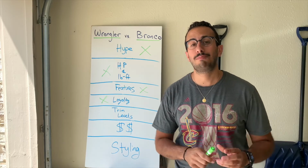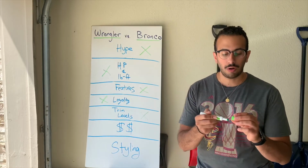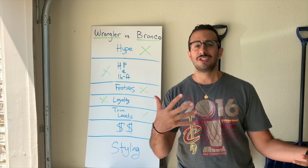Now this one's kind of tricky, but for this one, I'm gonna have to give it to the Bronco. And the reason for that is, first of all, they have sick names. Sasquatch, Outer Banks, Wild Track. I mean, these names are awesome.